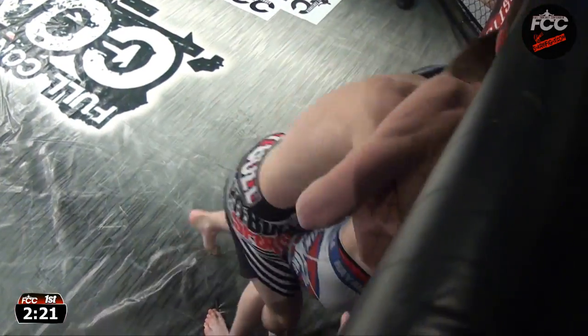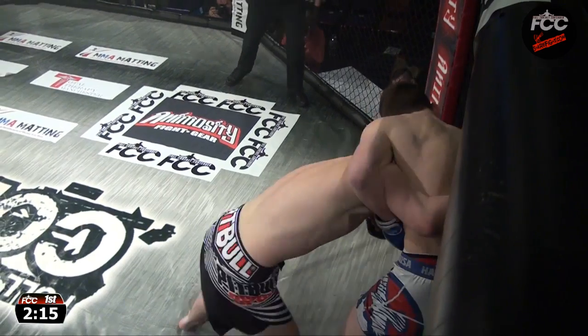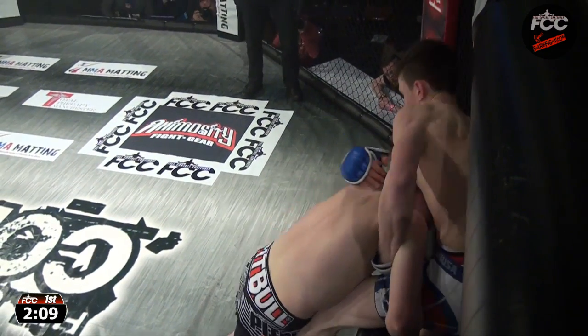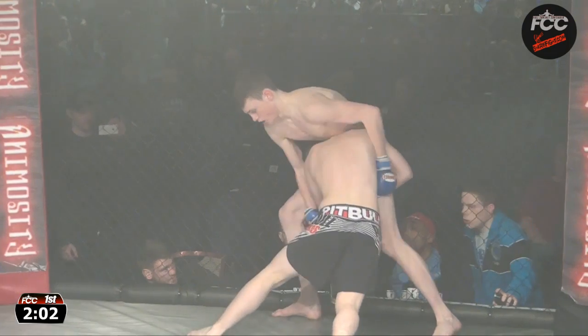Nice right hand there by Arkinstall. Tries to pin his man against the cage. Got double underhooks, drives a good knee up the middle, and see, being shorter, he can really get that forehead in. Start going up under the chin of Mullen. Down on the single now, tries to run the pipe, but needed to pull his man away from the cage a little bit more there.